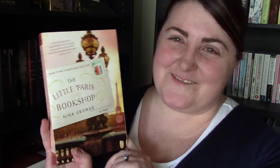Okay, blind date with a book. Here are my clues. It's translated, lost love, road trip. Let's find out what this book is. I am so curious right now. It's a paperback. She got me The Little Paris Bookshop by Nina George.